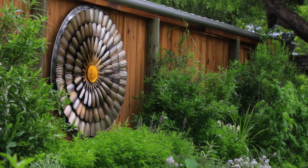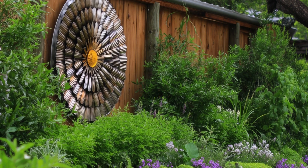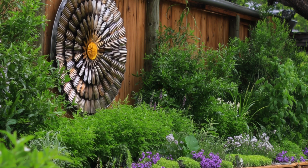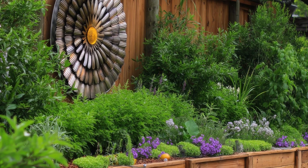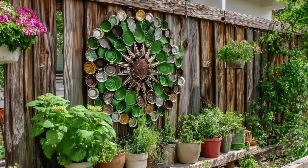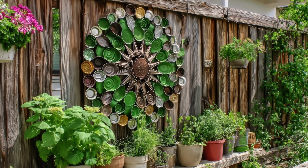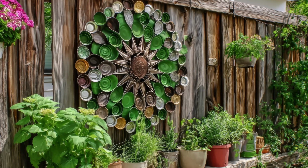It's not just art, it's a message of transformation, from trash to treasure, from utility to beauty. And like the real sun it mimics, this sculpture becomes a source of light, reflected, recycled, and absolutely radiant. Whether you're enjoying your morning coffee or hosting an evening gathering, this tin can sun adds warmth, charm, and eco-friendly flair to your garden sanctuary.